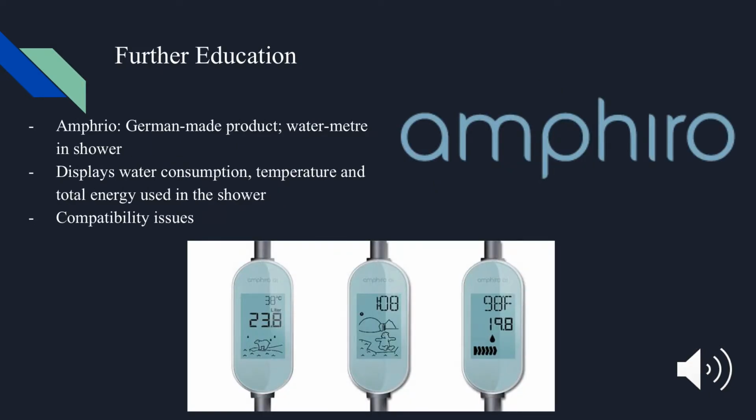Another way to ensure further education and thus awareness for water consumption is with a water meter within the shower itself. Infiro is a German-made product that works like a water meter within the shower and displays water consumption, temperature, and total energy consumption. An issue with this product is that it does not connect with most shower heads on the market. Therefore, this leaves a huge opportunity for similar products to become available to the Canadian market that are more compatible with current showerheads.